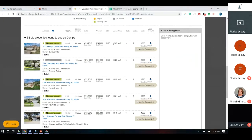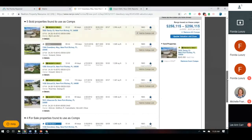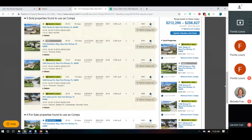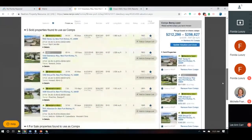But I always come in here: 1565 square feet, built in '93 over here. So this is a good comparable. It shows half a mile away, 0.6 miles away, 0.18 miles away, 0.2. So if I've got something out here that's 1.5 miles away or something, then I would realize, hey, maybe this is not truly a good comparable. 1636, 1581, 1636. And these are the recently solds.